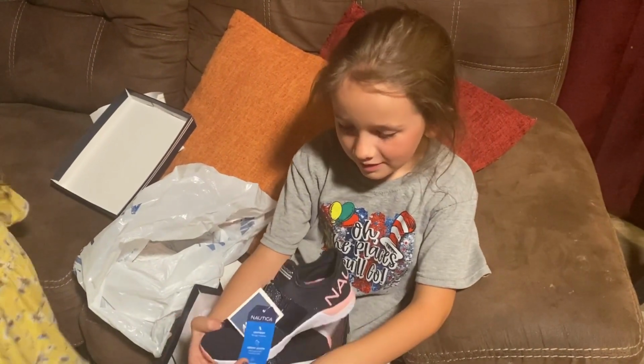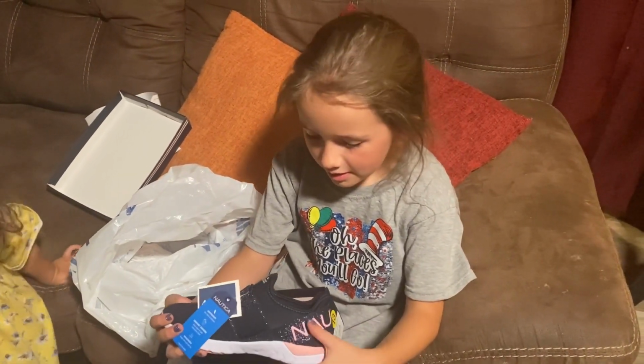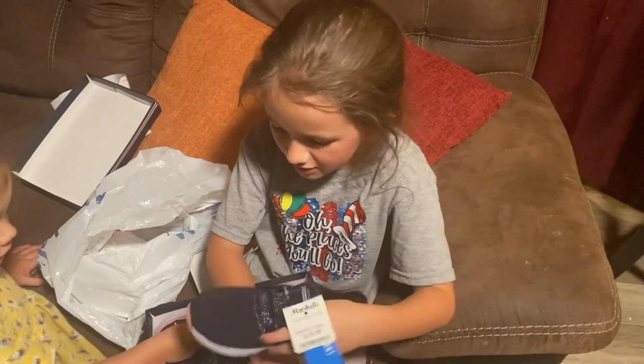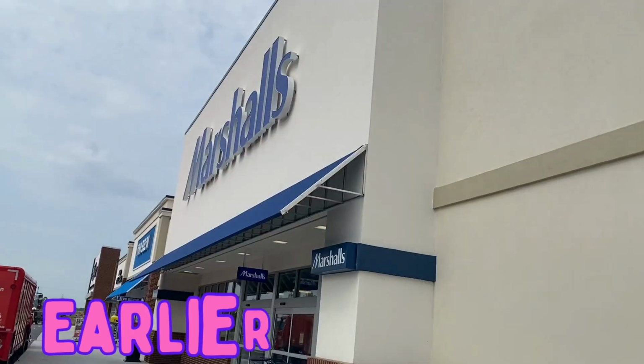Some shoes in the house. I have some new ones. Wow. Cute. I have shoes. They are so cute. I might comment down below if you think I should try to wear these because they actually fit.